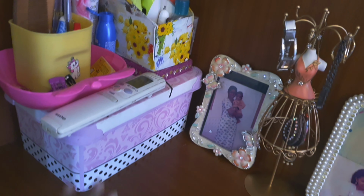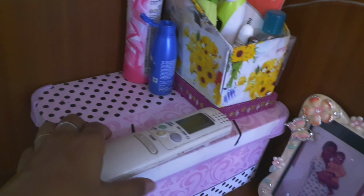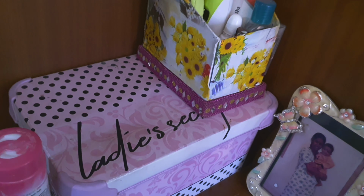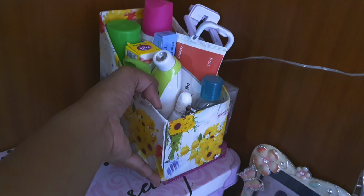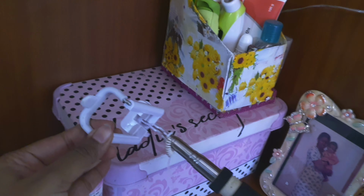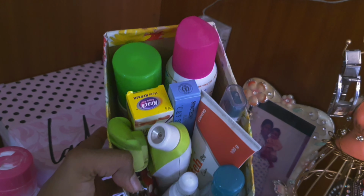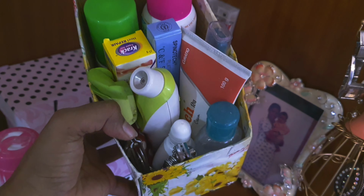This side I have kept the necessary items which will be needed while my daughter goes to school, like comb, her bindi, the AC remote, powder and coconut oil. I also have a DIY cardboard box organizer, and I placed my selfie stick here. In this organizer, I have kept mosquito repellent, some creams, thermometer, nail cutter, sanitizer, nasal drops and all.